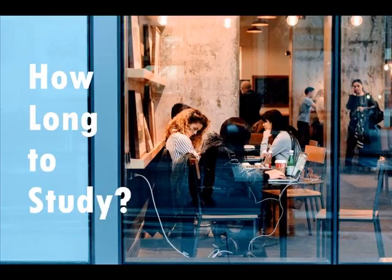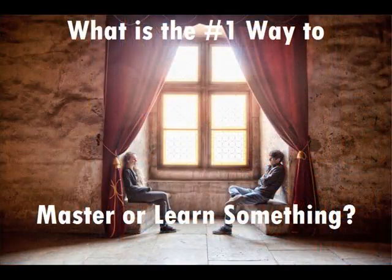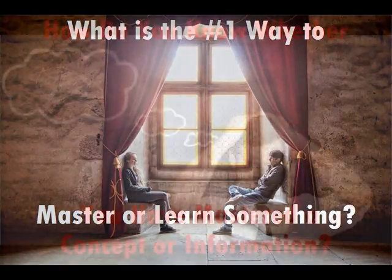How long to study? For most people, no more than 2 hours at a time, with breaks of 2 to 5 minutes every 20 to 30 minutes, in which they get up and move around, sip water, and look at least 20 feet into the distance. What is the number one way to master or learn something? To imprint a concept, first review it, and then try to explain it, unaided, in your own words.